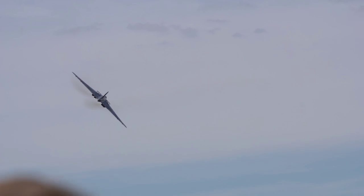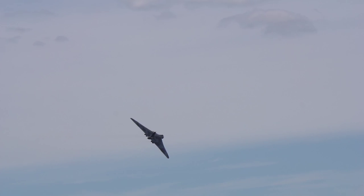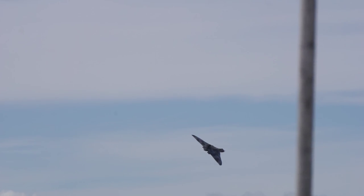She's in the colours, this aeroplane. She has the Lincoln coat of arms on the fin, plus the Panther's head of number one group. That was the Royal Air Force group that controlled all of the Vulcans.